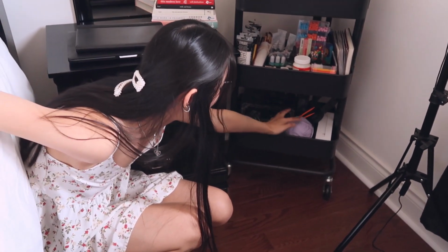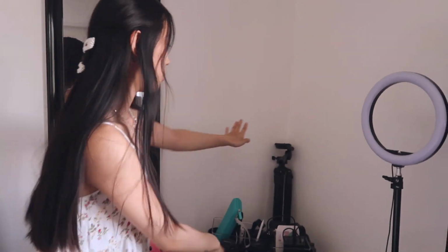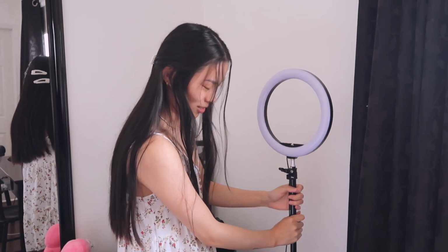There's my microphone, my yarn, my Apple Pencil, headphones. That's just kind of a mess, and it just chills in the corner with my tripod and my ring light. I don't know why I made that sound so exciting. It's just a ring light.